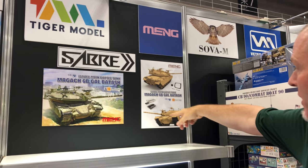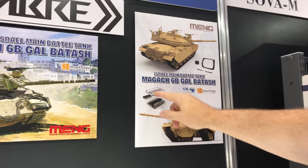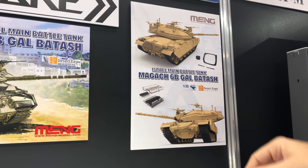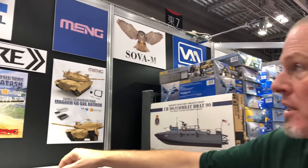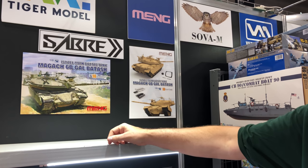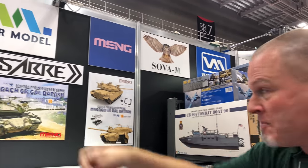I got some more things over here. It's going to come with this cool track maker helper device-y thingy where you can sandwich the individual links together and then you put in the side pins to make a totally workable track set there. So that's some big news. And again, the Magach is based on the M60, right? I think. The US M60. Israelis got some in the past, and as Israelis do, they turned it into a futuristic sci-fi armored weapon.